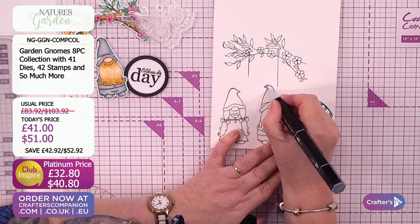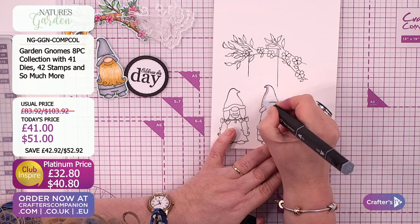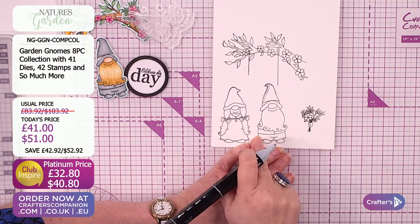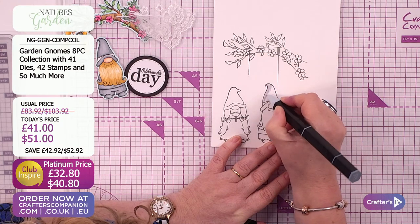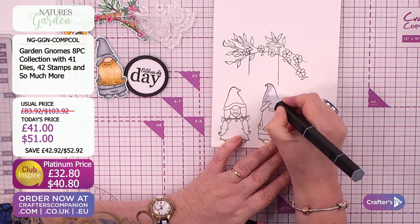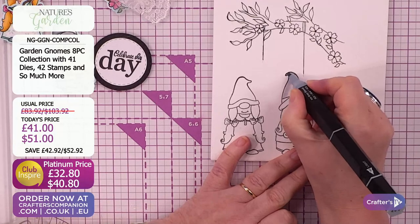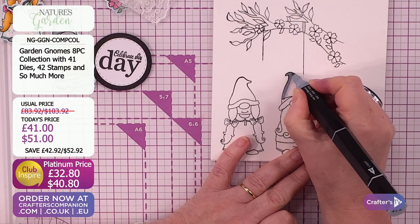Right, I'm using my tri-blend markers, and I'm just going to start colouring this in. I've stamped them both in alcohol-proof ink onto some Nina Classic Crest. I'm going to get the lightest colour in first, and then move to the darkest colour over the top, because remember, your ink blends so much better on something that's dampened rather than on dry card.